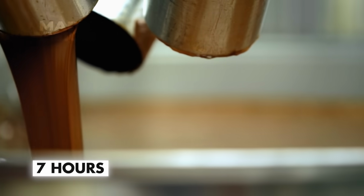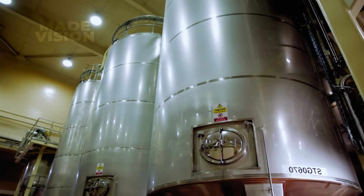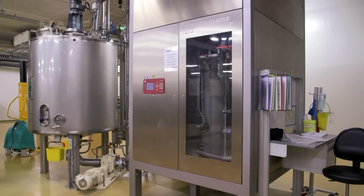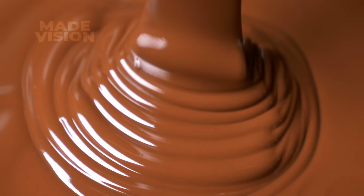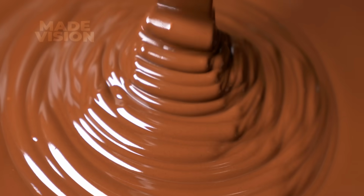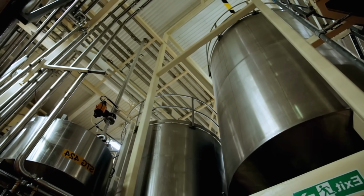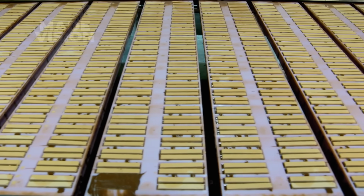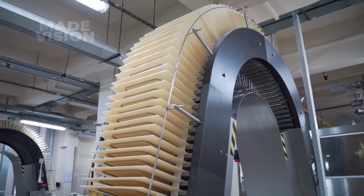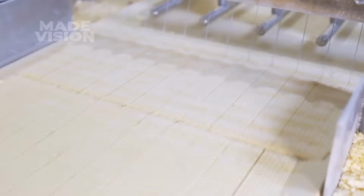After about 7 hours of conching, the liquid chocolate flows into these giant vessels, where it's carefully heated and cooled in cycles called tempering, developing its smooth texture and signature glossy shine. It stays in these large tempering vessels for a few hours, ready for coating duty once the wafer production catches up. So while that's happening, let's head over to see how the KitKat's light and crispy wafers take shape.